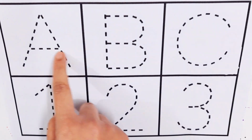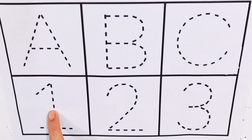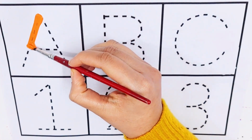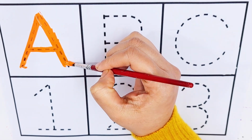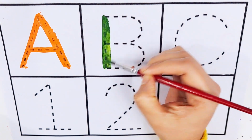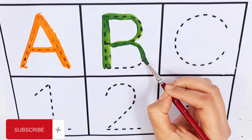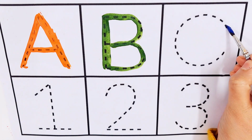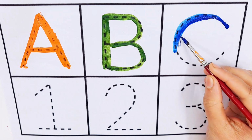Today we are trying to learn some alphabets and numbers. A, B, C. 1, 2, 3. A for avocado. B for bus. B for books. C for cow. C for cat.